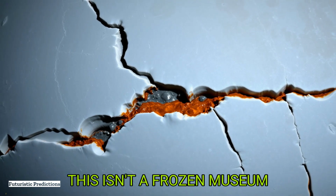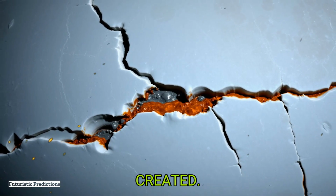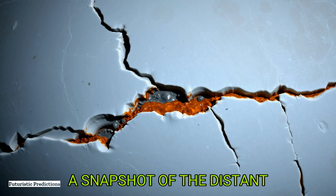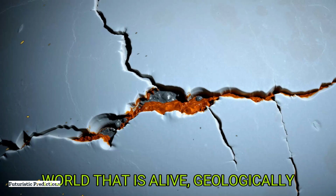This isn't a frozen museum exhibit, it's a dynamic world where the art is still being created. We are not looking at a snapshot of the distant past. We are looking at a world that is alive, geologically speaking, right now.